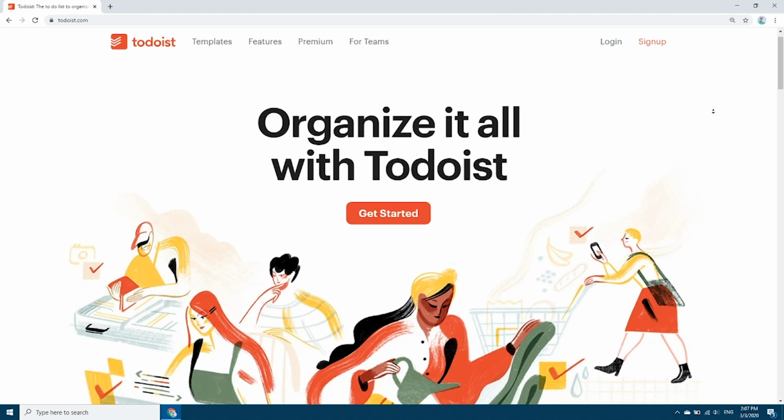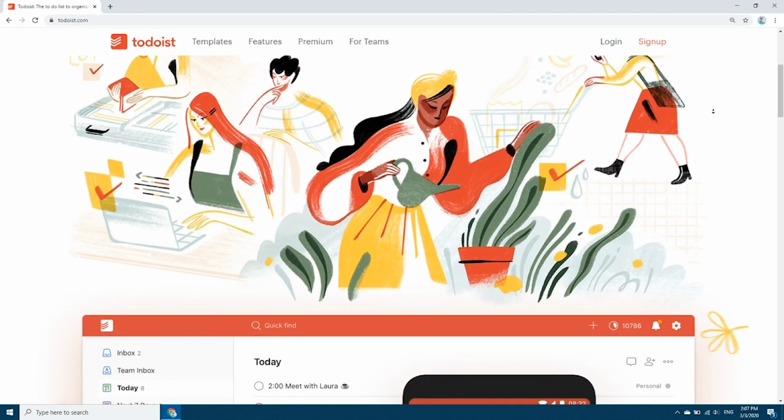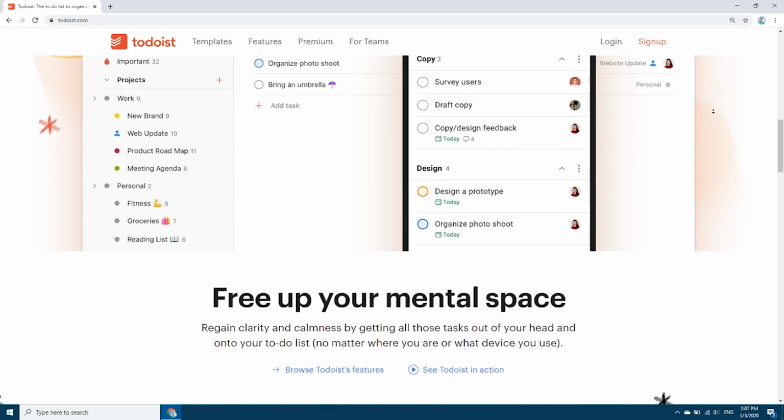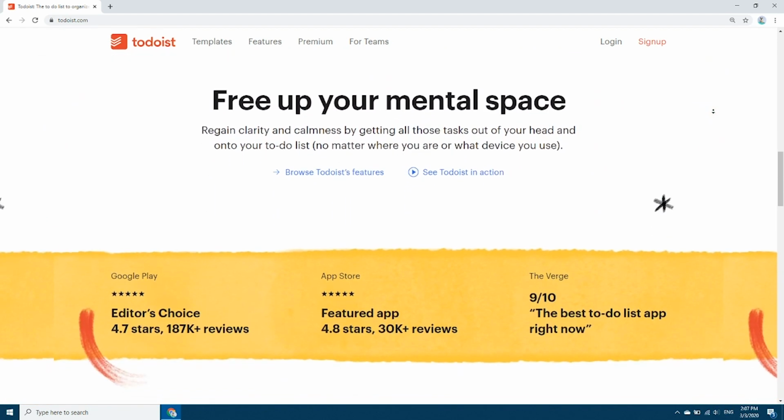Imagine you have something huge to work on, but you don't have the motivation to do it. What do you do? You use Todoist, because Todoist is going to completely transform your work and personal life and make it even more organized. You can create tasks, projects, and schedules that are going to work exactly for you. You can assign them anytime, you can change them, and you can visualize them whenever you want.